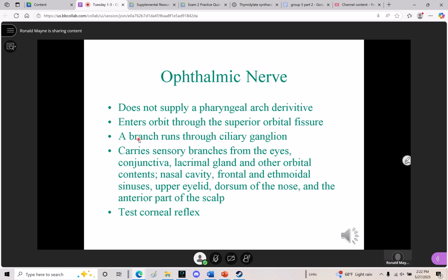At least a part of it runs through the ciliary ganglion. I said at the end of the last one, and actually it was from this slide set, that the three nerves of the trigeminal look like they attach to parasympathetic ganglia. In this case, it's going to be the ciliary ganglion. It's not going to synapse there. You just have fibers passing through it. So it looks like the ciliary ganglion just hangs off of it.